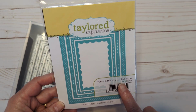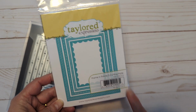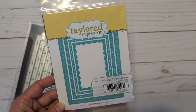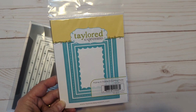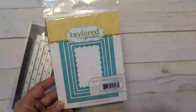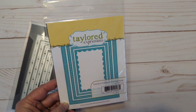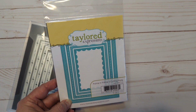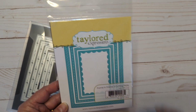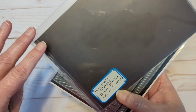I also used this Tailored Expressions Frame and Frame 3 cutting plate. I think it's been 2 years ago. Crafty Al and I went on a crafty road trip, and I actually got this as a free gift in the Tailored Expressions shop because I spent so much money, and I haven't really used it. I don't know why. It's amazing. So I did use that today. And then I did bring in some Gina Marie designs. It's the Tribal Stitched Nested Rectangle die.